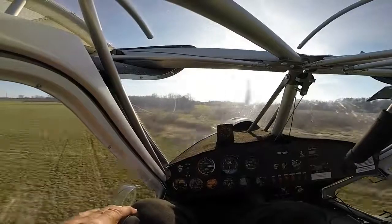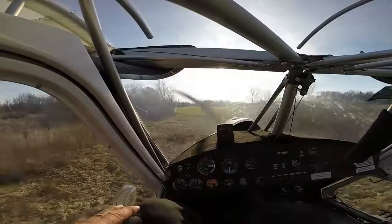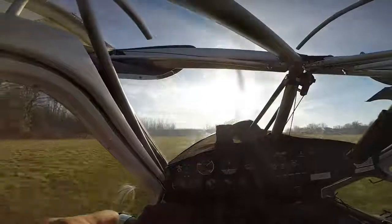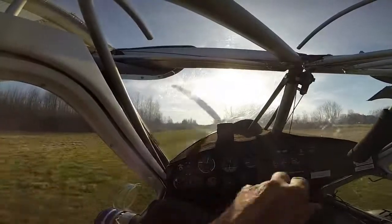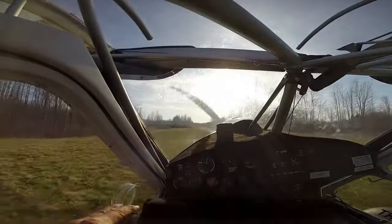You can see the end of the runway, even with the sun in your eyes right there. We'll get her right down here to the threshold. We'll go ahead and just chop the power. Just let her set herself right on there, just nice. Let her roll out a little bit. As you can see, we've slowed right down. Get down to the wide part here, and we're going to just go ahead and turn around.